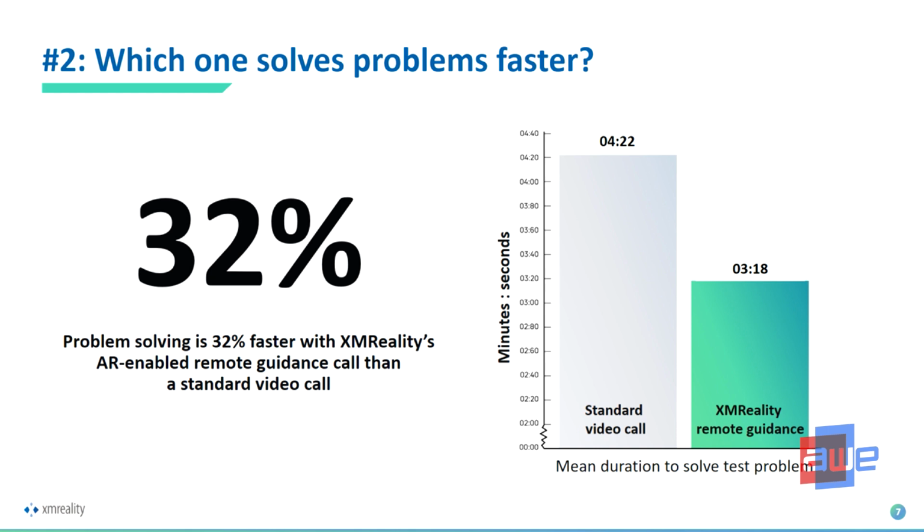So think about how much 32% faster resolution time could save you in terms of money. We had a recent study showing that about 82% of companies had experienced unplanned downtime, and the average cost was $2 million. So 32% of that is $640,000.